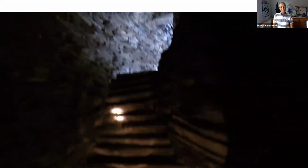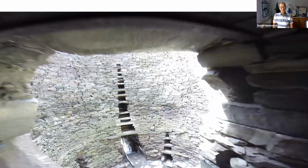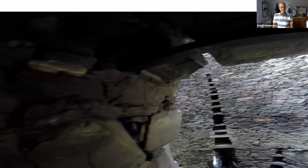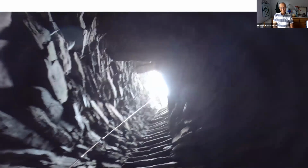And the first set of steps take us up to the first level. These are very narrow steps. I mean, you have to put your toes on them, really. You can't get a full foot on, hence the guide rail. And as you look down, you can see the actual floor structure there. It actually takes your breath away that it's survived for so long in this condition.